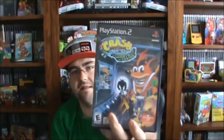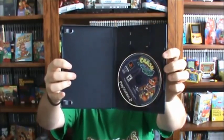But that is a Crash Bandicoot: The Wrath of Cortex Black Label for PS2. And this one is missing the manual, but that's not a big deal because I actually have a complete one, so I can just pull out my stuff and put it in this and have an upgraded insert and everything. So very cool. Alright guys, that is going to do it for this video.